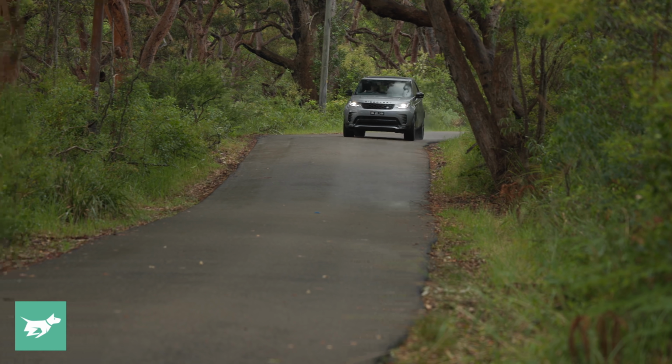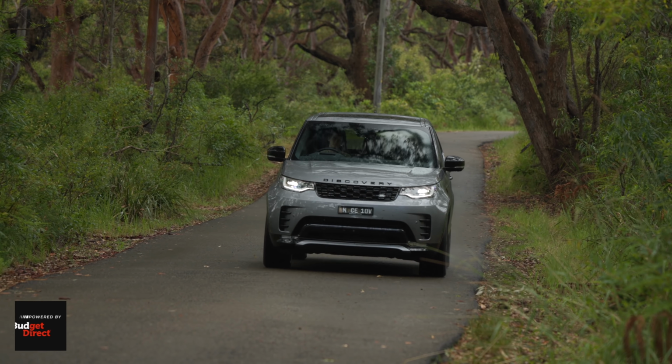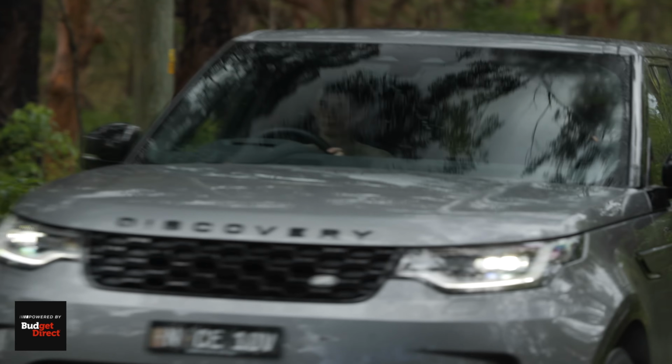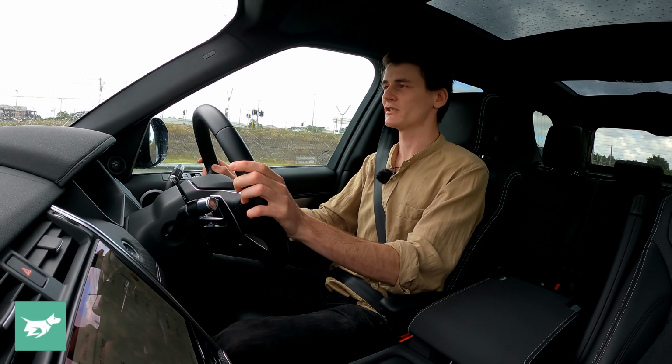So, what is the Land Rover Discovery 5 like to drive? Well, I'm pleased to report it has almost the majesty of Queen Elizabeth II, such as the size, the weight, and the heft behind the steering wheel. They're the immediate impressions you get.